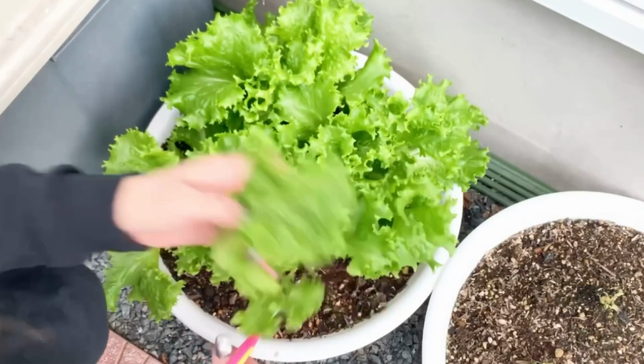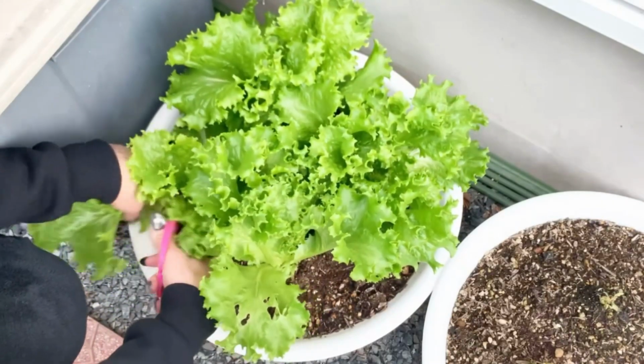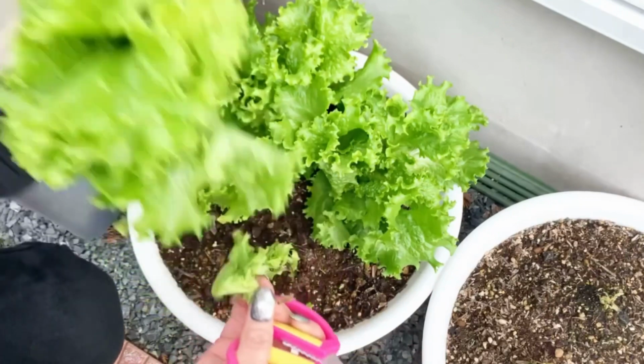Soon my lettuce is beautiful. This is my first harvest of lettuce. Look, it looks so yummy. So beautiful.